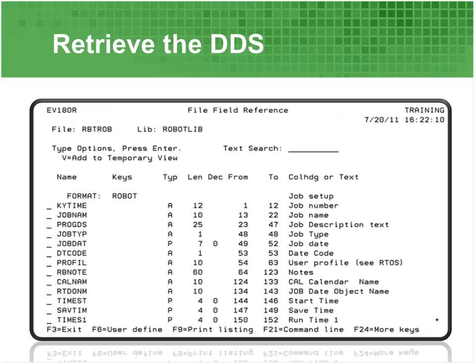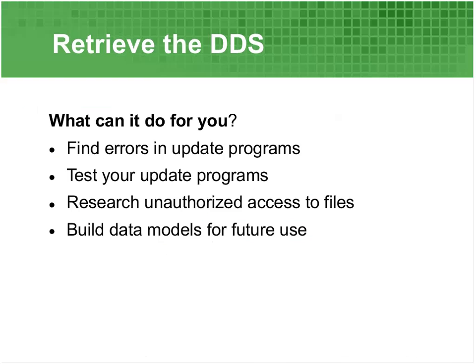EasyView can also retrieve the file field definitions, or as people also call it, the DDS. With the press of a button, you can see what the fields, the field types, and names look like.